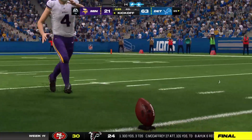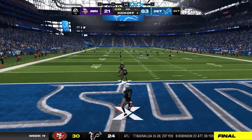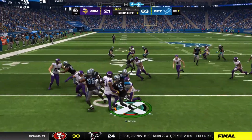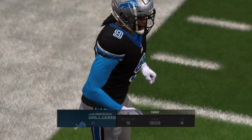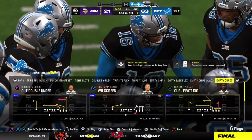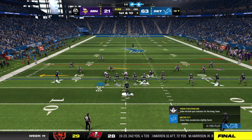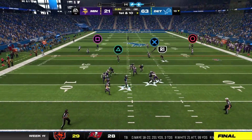Minnesota's kick team ready, and the Vikings boom it away. From the end zone, here comes Williams. And only able to get this to the 19, so probably should have opted for the touchback. The Lions offense set to take over. And they just continue to roll right along, really. This has the looks of yet another victory as they hope to polish it off here in quarter number 4.